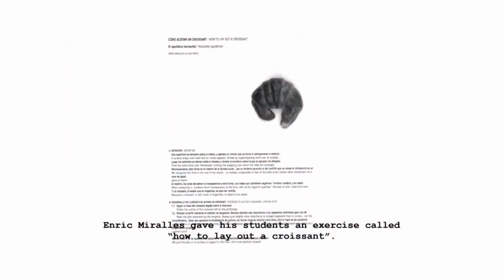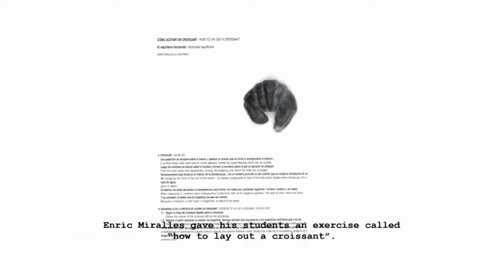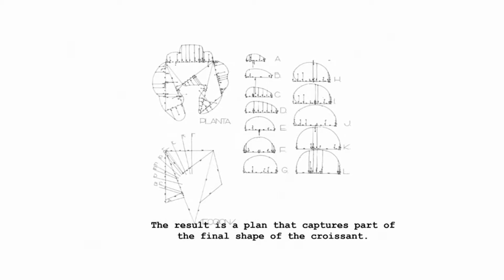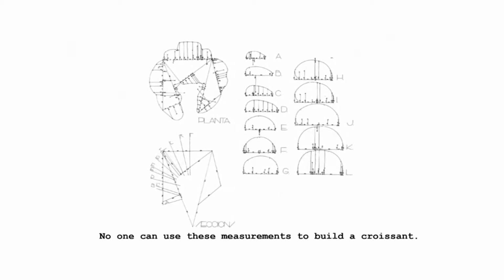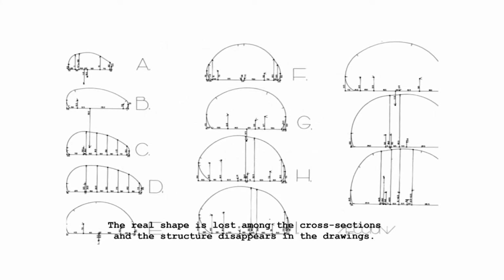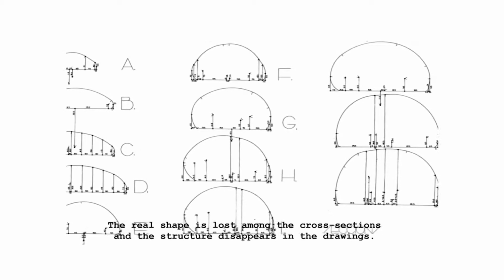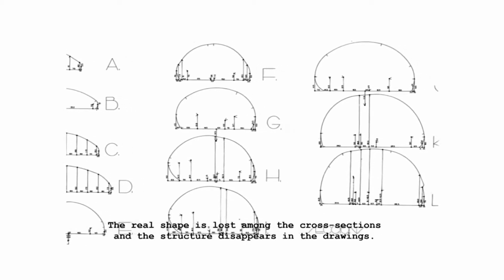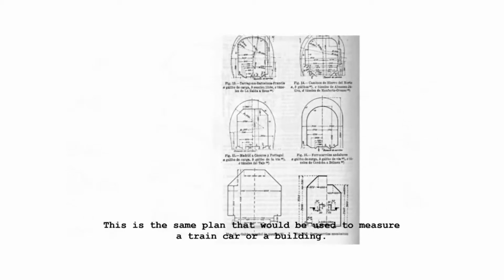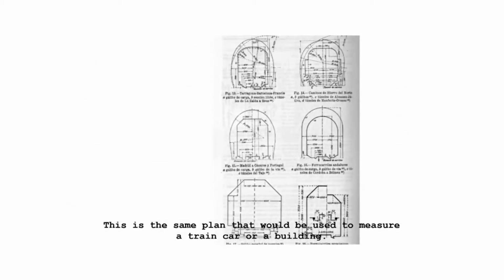Enrique Morales gave his students an exercise called How to Lay Out a Croissant. The result is a plan that captures part of the final shape of the croissant. No one can use these measurements to build a croissant. It lacks information. The real shape is lost among the cross-sections and the structure disappears in the drawings. This is the same plan that would be used to measure a train car or a building.